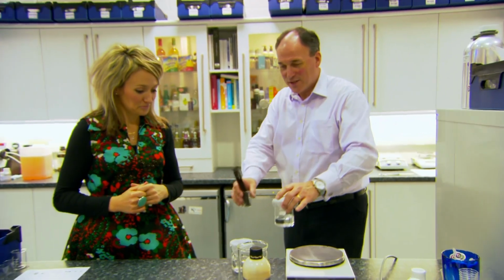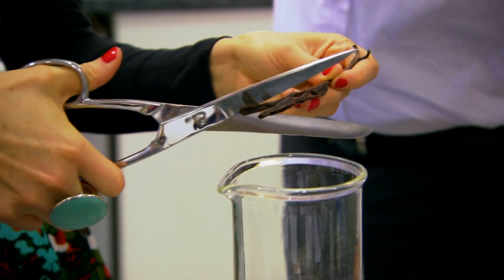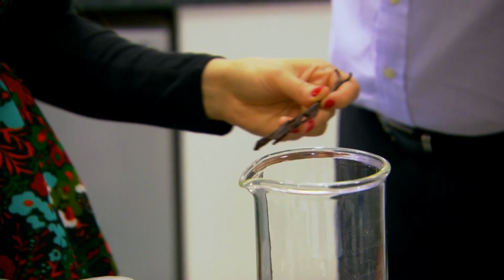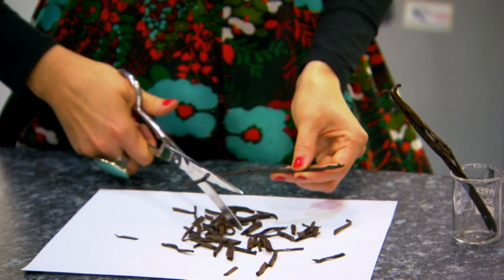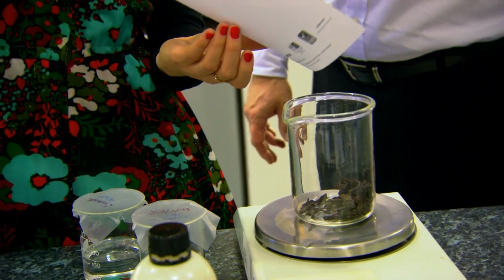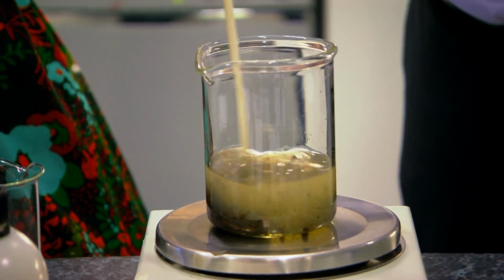No time like the present, Kate. There we've got some vanilla beans. See if you can get any in the beaker. Very funny, Steve. They are going everywhere. Yeah, should I be chopping them smaller? No, that's good. Actually, you can see straight away we're beginning to get some colour. We've got a few bubbles in there at the moment.